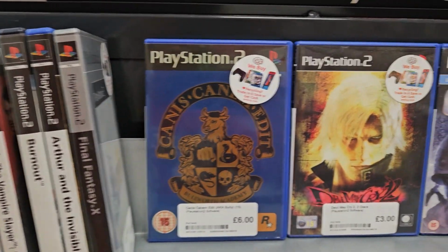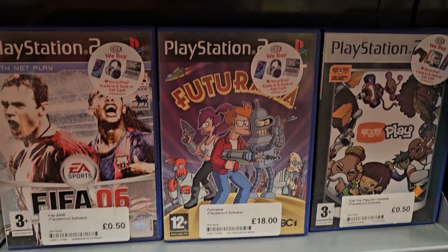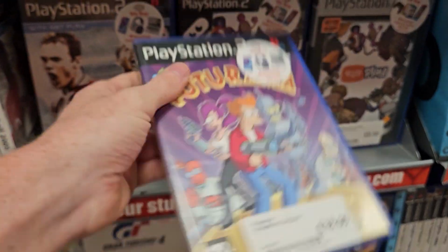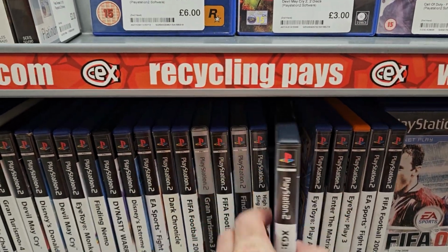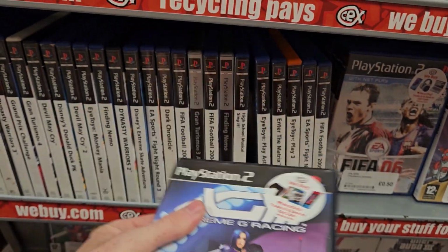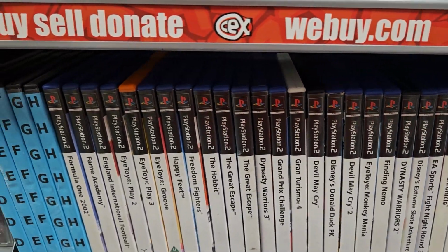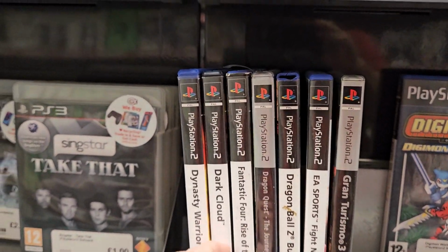They had a really good selection all around in this shop, thankfully. They had some really cool titles. Futurama is a really underrated one, 18 quid. It's going to go up in price for sure, so if you want to grab that, guys, I'd get it as soon as you can. Extreme G, I was a massive Extreme G fan back in the day on the N64. 50p for Extreme G3, it's on the list, so it might be one we pick up.